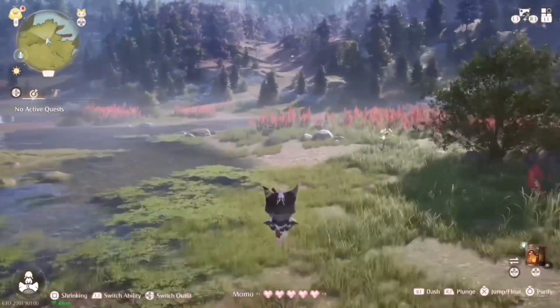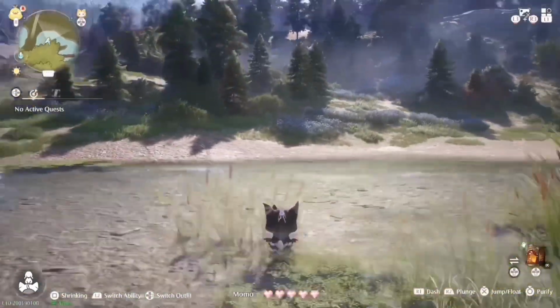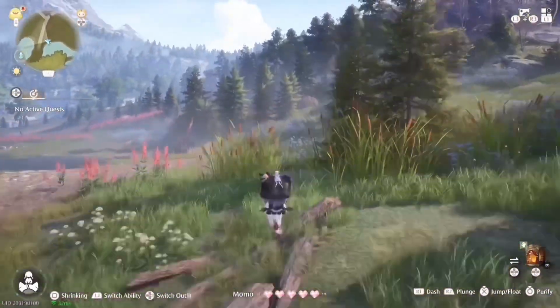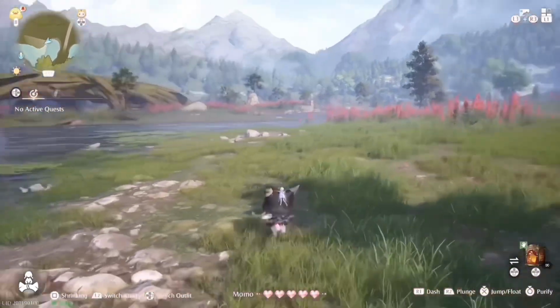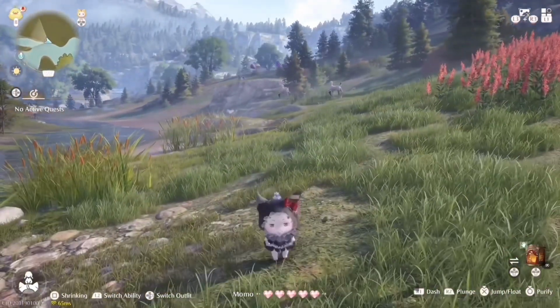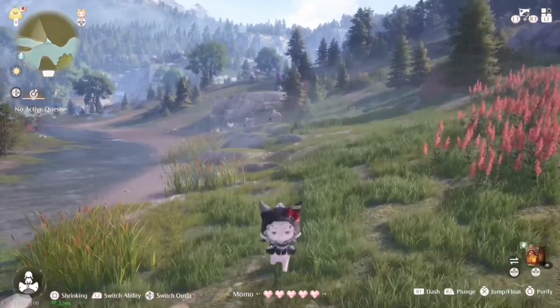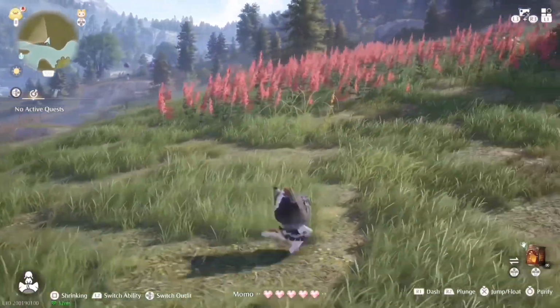And when running and sprinting around with Momo, on Momo, it looks like the bat wings are flapping around, and I think that's a cool detail. Don't know if it was intentional, but it is still a great detail. Momo looks like he's got a lot of charisma, aura, and sassiness when walking around with this cloak on. I don't know why, but that's the feeling I get.